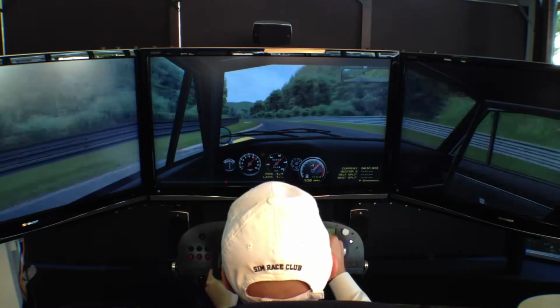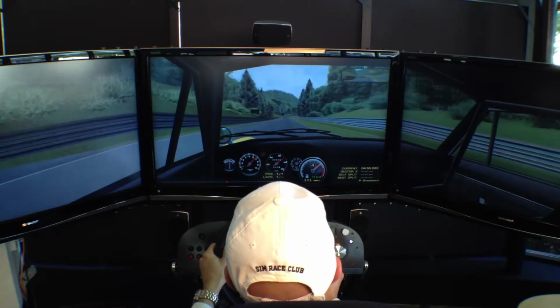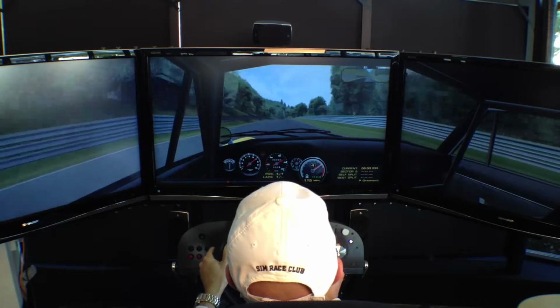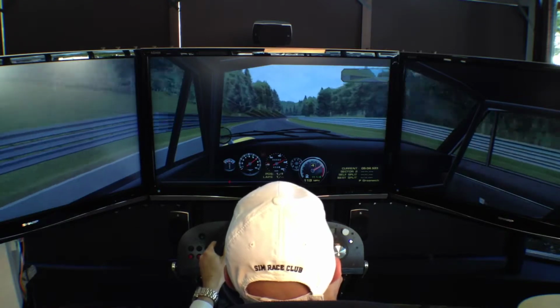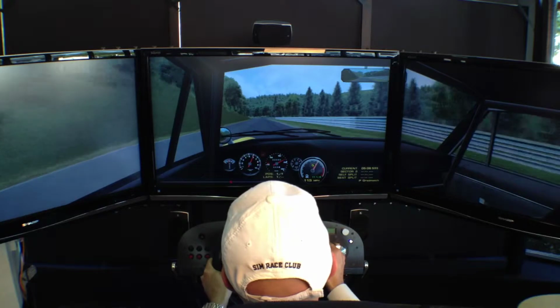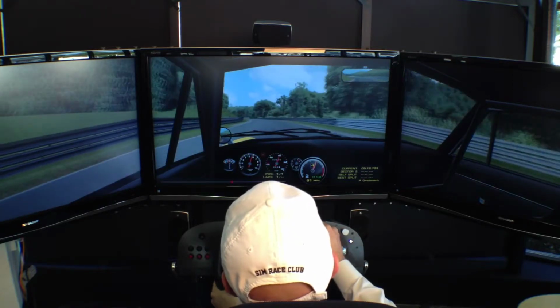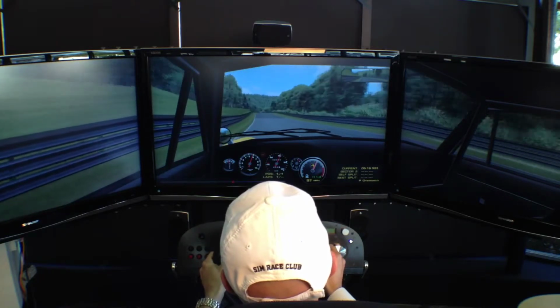Flat out through here or scrub a little speed. Your choice, you can take it flat out. Slow the car down a little bit here, coming up. And right here is where we want to slow up. We have a left-hander, which is known as Big Balls Corner. Carry a lot of speed out. At the crest of the hill approaching, down one gear.